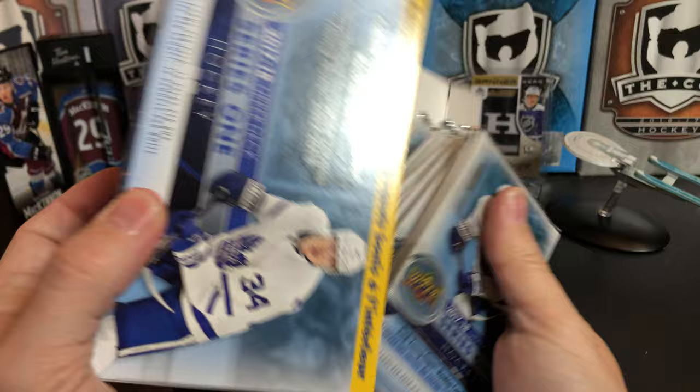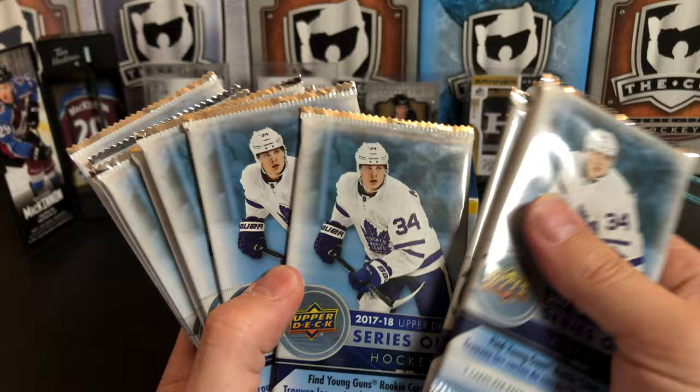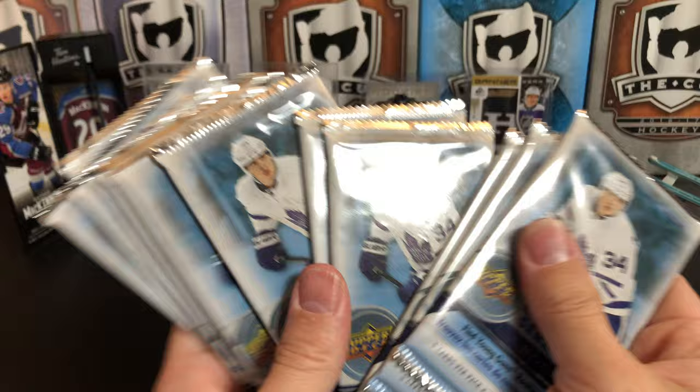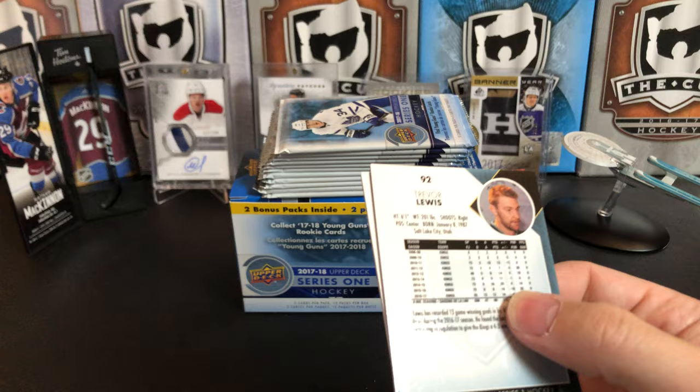We've got two bonus packs inside here, which are exactly the same as every other pack in here. We're going to have 12 packs of Upper Deck Series 1. Let's just get right into it. Obviously, looking for young guns. That is our main goal here. Maybe we'll get a jersey, but we really want young guns.